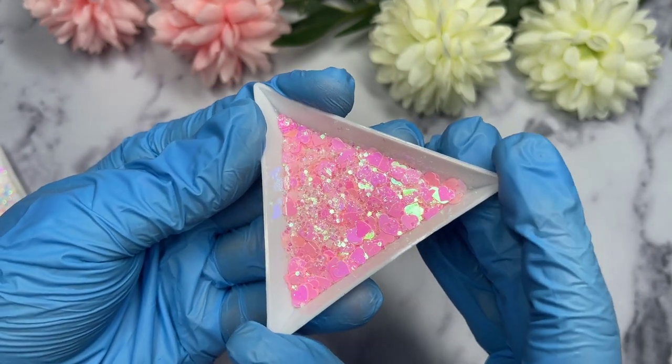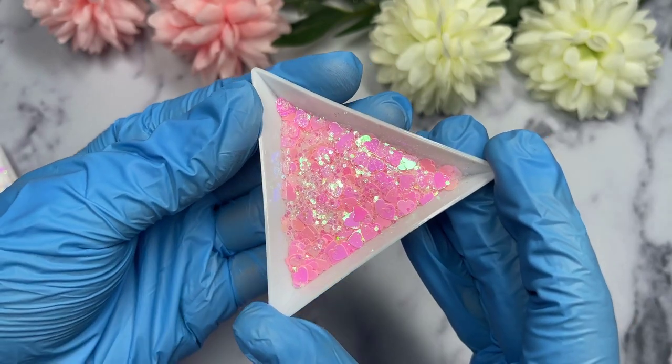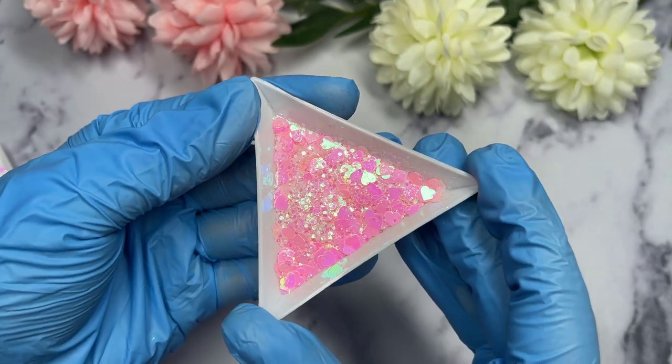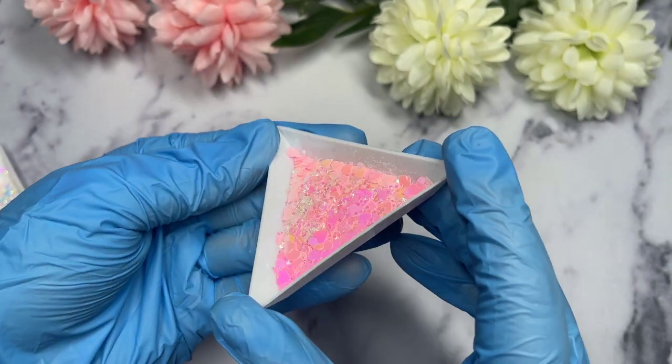If you know me, you know that hearts are my absolute go-to. I love hearts. Heart shapes have always been a big thing in my life, so this is literally everything for me. They're absolutely gorgeous. It has a beautiful reflection. I hope you're able to see that. I just love it. Love it, love it, love it.